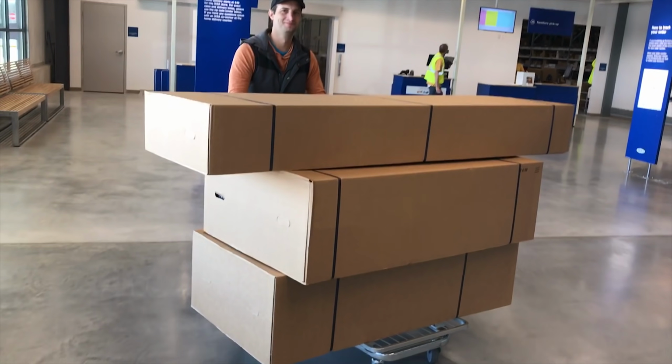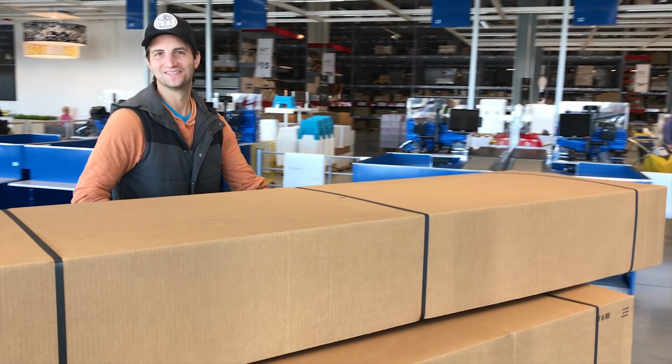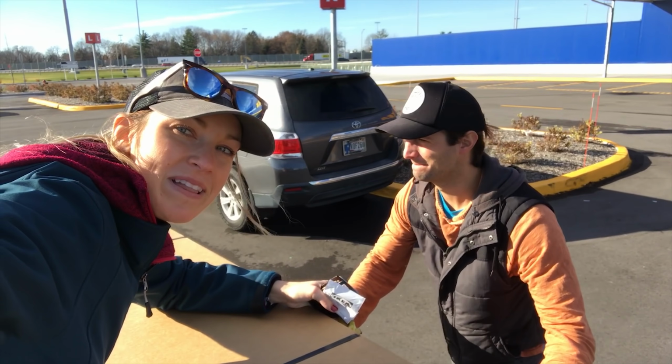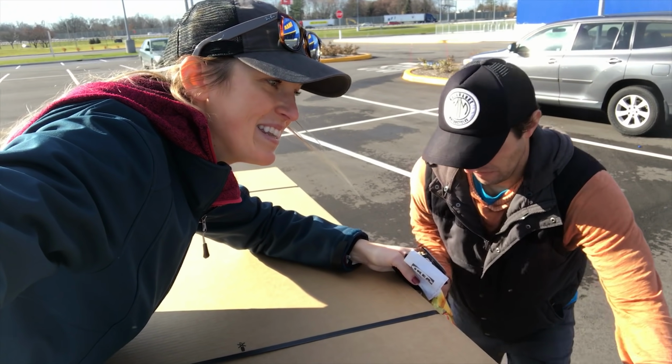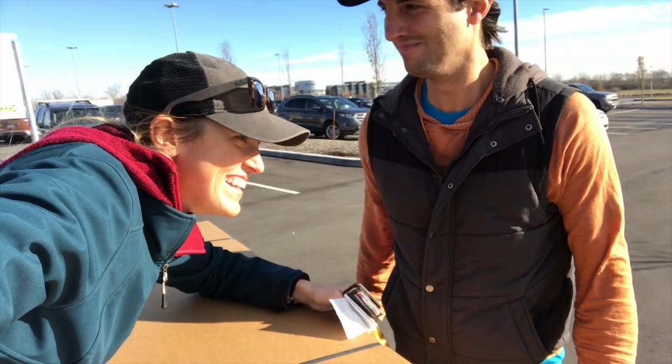Another good point about Ikea furniture is it comes of course in all the little boxes. That is really easy when you actually get it into the RV. So if you're shopping online for anything, just be aware of how it is actually going to get into your little mini trailer door. Yeah, that door is only so wide.